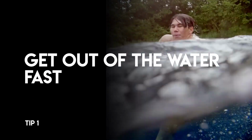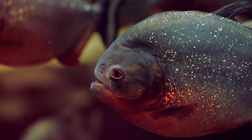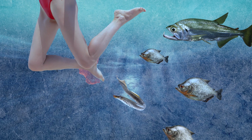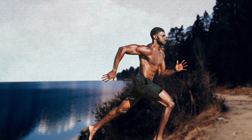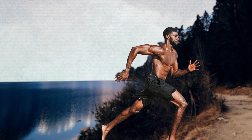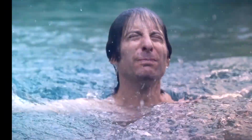Tip number 1, get out of the water fast. Usually, piranhas attack with a single bite, but this single bite can attract a large number of other bloodthirsty fishes that can quickly swim towards that source of blood. If you've already been bitten, you need to get out of the water as quickly as you can, if that is possible for you. If not, then try to make signals for others to help you get out.